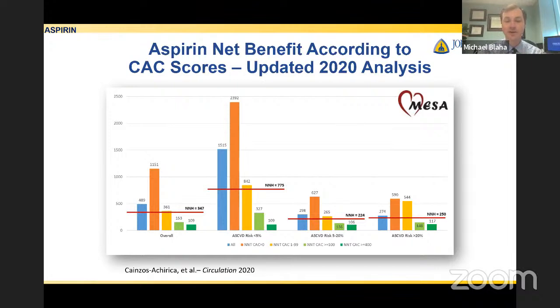So you can see here in green, if you're a low risk patient or intermediate risk patient, or even a high risk patient, when the calcium score is high, the number needed to treat that we project becomes much lower than the number needed to harm, particularly in younger patients with advanced subclinical atherosclerosis. So this is why the National Lipid Association guidelines, as well as the Endocrine Society and the SCCT have commented on the use of aspirin only in those patients with a calcium score greater than 100.